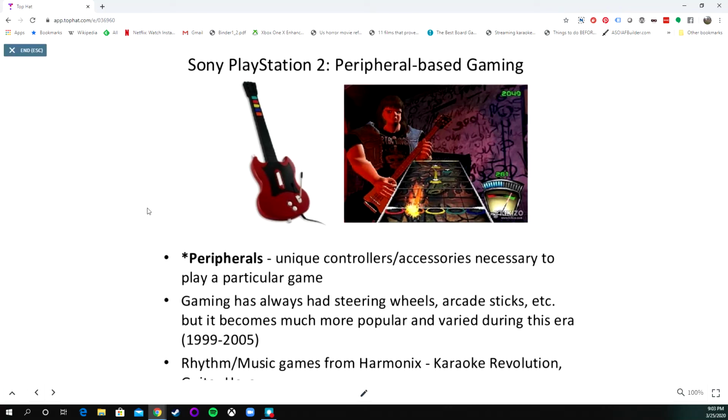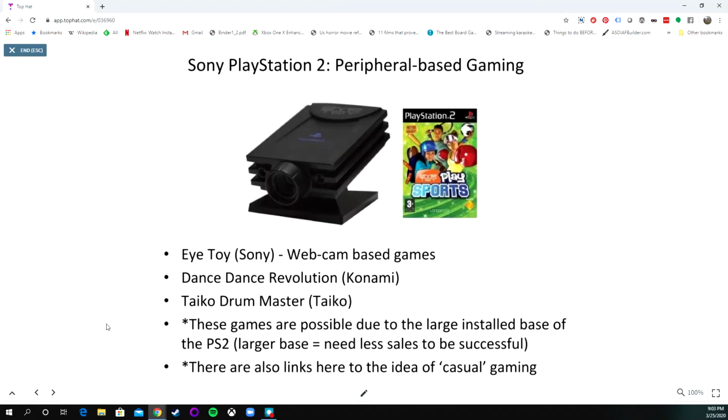So these were really everywhere. Sega had some, the GameCube has them with Donkey Konga. There's quite a bit of choice there, but these become available and widespread in this era. But they're most prevalent on the PlayStation 2. And that's really because the PlayStation 2 has the largest install base, right?